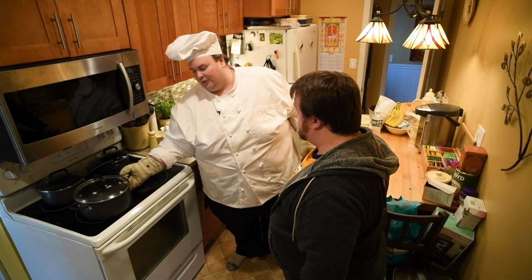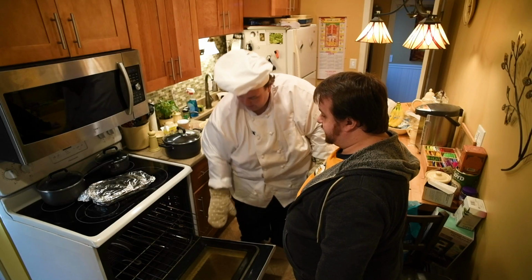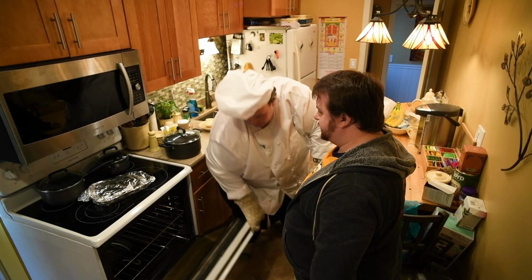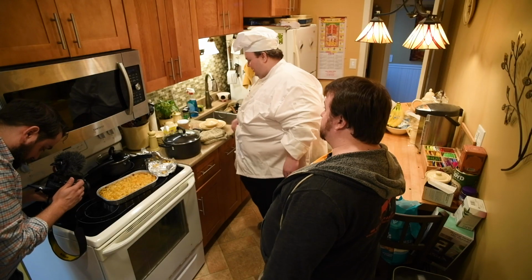They don't even tell you how much bean is actually in it, so it could be a very small amount. Frankie, it's time for the Costco Mac to come out of the oven. Smells of Mac? Looks perfect. Ooh, it smells cheesy. That does look really good. They know what they're doing over there at Costco.